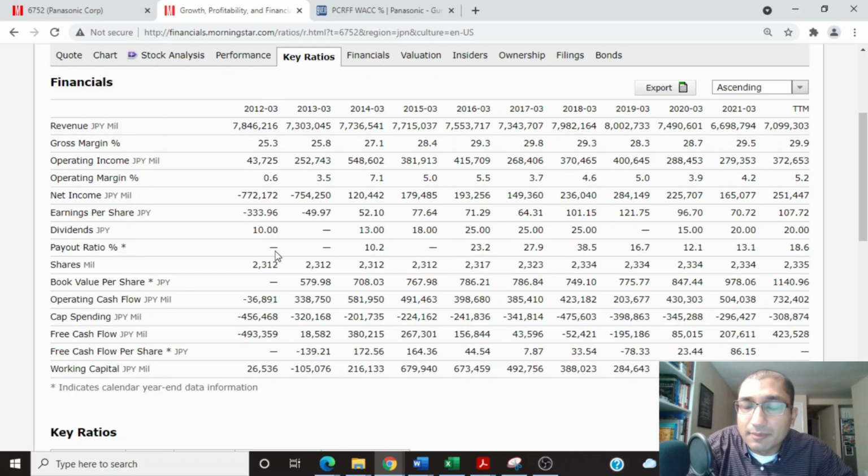Back in 2012, the company paid out about 10 yen per share as dividend, and for the trailing 12 months, that number was about 20 yen per share as dividend. Over the past 10 years, there were only 2 years back in 2013 and 2019 when the company did not pay out any dividends. Other than that, the company has been paying out dividends. Dividends are important because that's a way for our shareholders to get our money back that we have invested in the company. Next, looking at the shares outstanding.